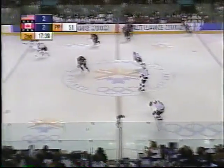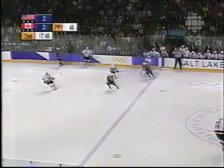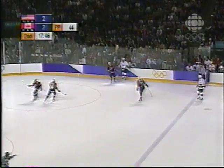Brodeur takes a look and makes the pass up to Pronger. The USA was changing. If Pronger had hurried, he might have had everybody going in with nobody back. Goes over the glass into the crowd. Time left in the penalty.